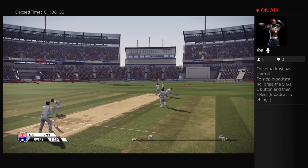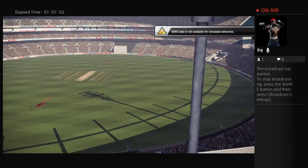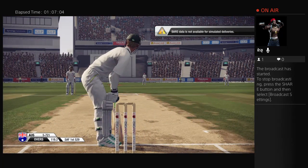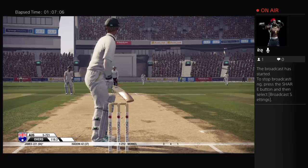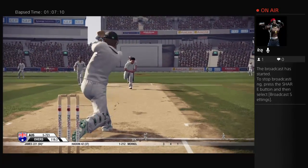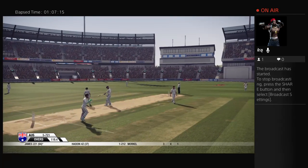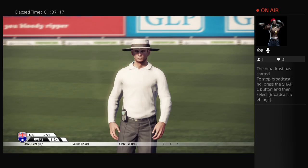Great stop. That looked like a boundary for certain. Good return back from the deep. 3 more to the score. What a catch. A very good wicket. Beautifully taken catch.